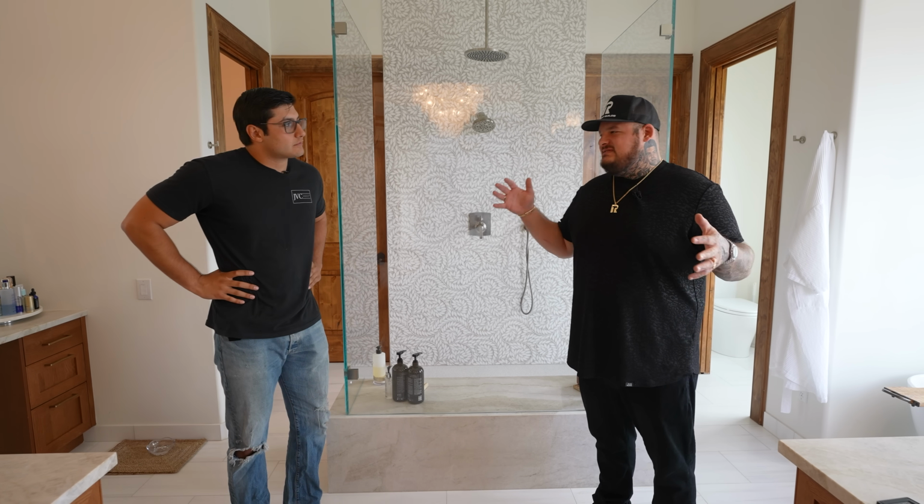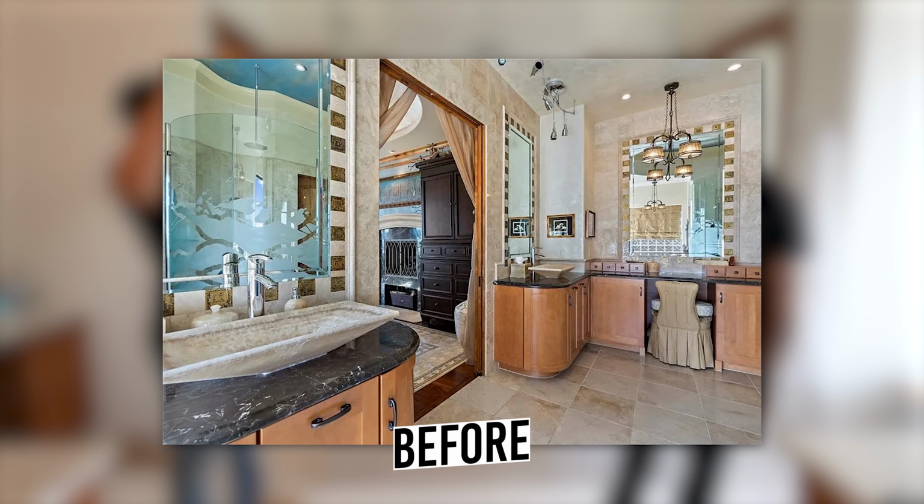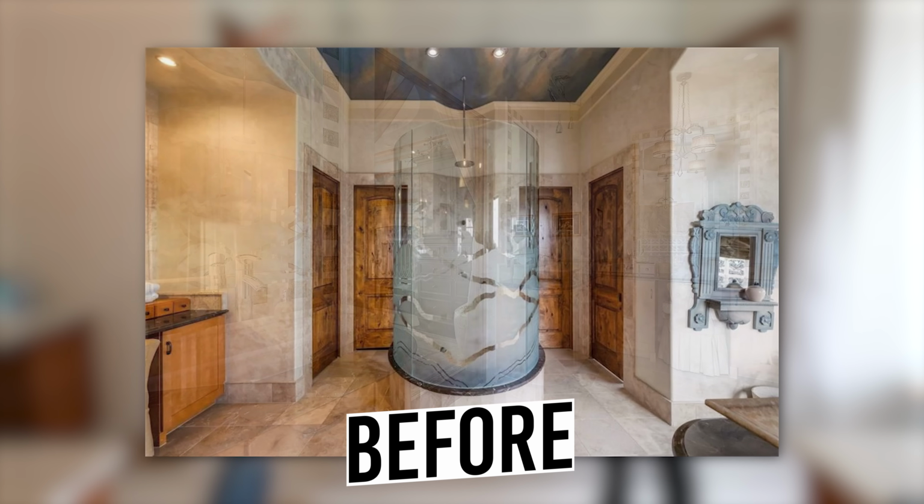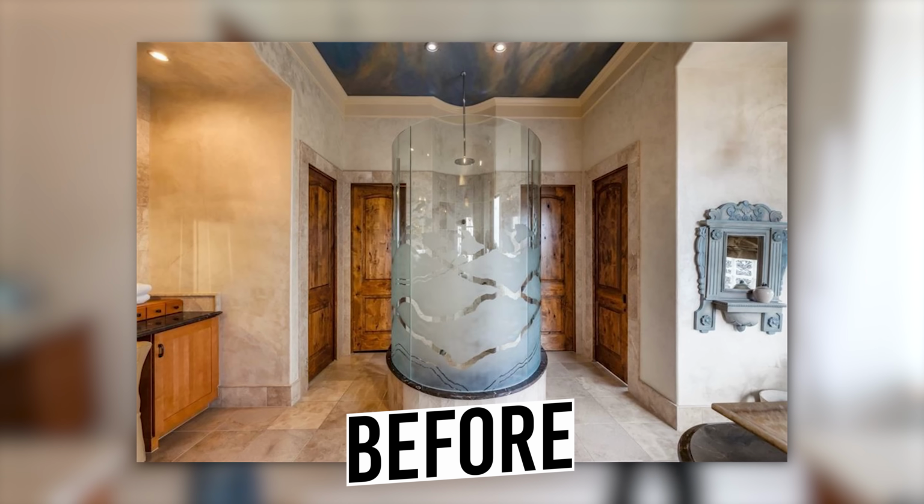This bathroom, it was dated. It was like early 2000s. We gutted the whole thing. We had a weird kind of coffered ceiling, almost like the ceiling at the Venetian in Vegas. Yeah, exactly. It was blue. We had a ton of curves in here.